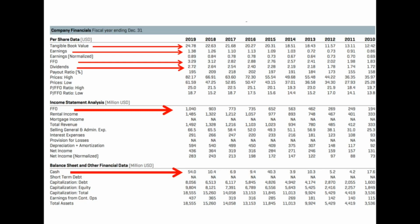And overall, it looks pretty good. Tangible book value is going up every single year. Same thing with its earnings. A very important part, obviously, with this company is that its dividends are increasing every single year, as it has for the past 26 years.